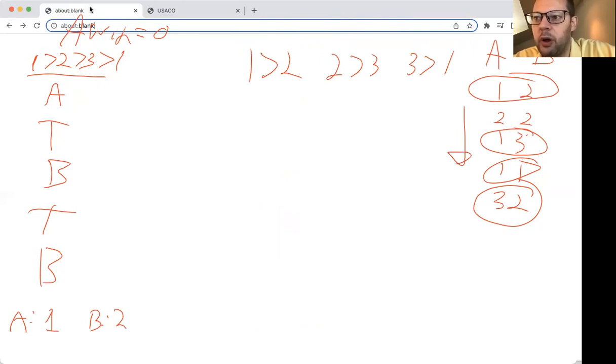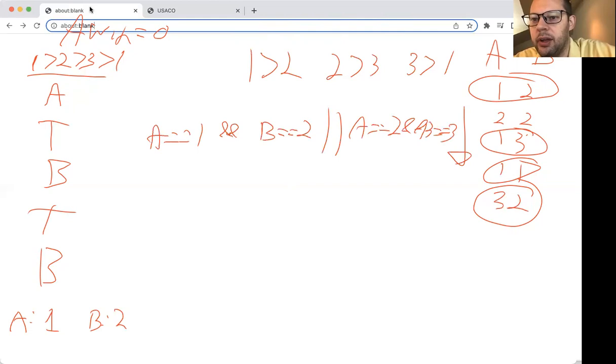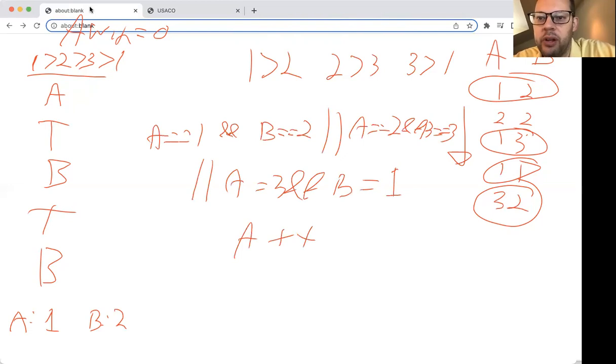If you want to explicitly code it, you can check to see if A is equal to 1 and B is equal to 2, or A is equal to 2 and B is equal to 3, or A is equal to 3 and B is equal to 1. Then you could do A wins plus plus. Obviously, you need to check for equality. That'd probably be the first thing I would check for. If A is equal to B, that's a tie score, and we could ignore it. Do nothing.